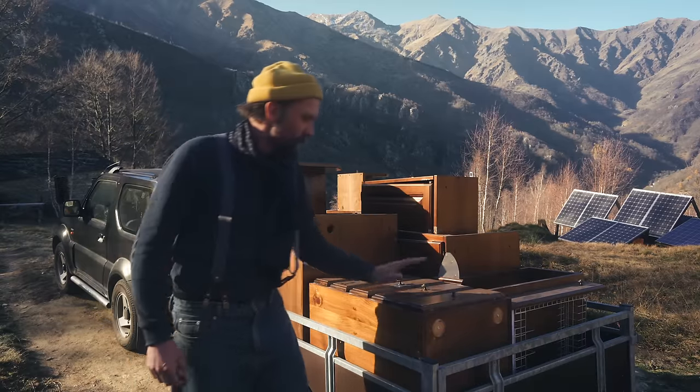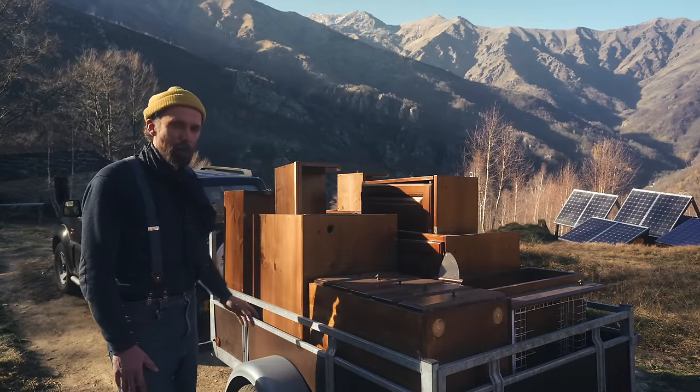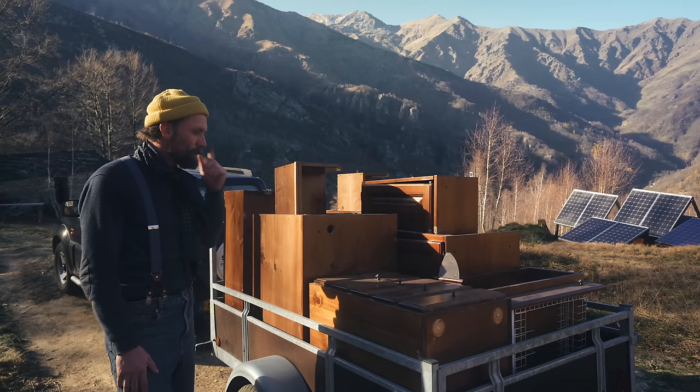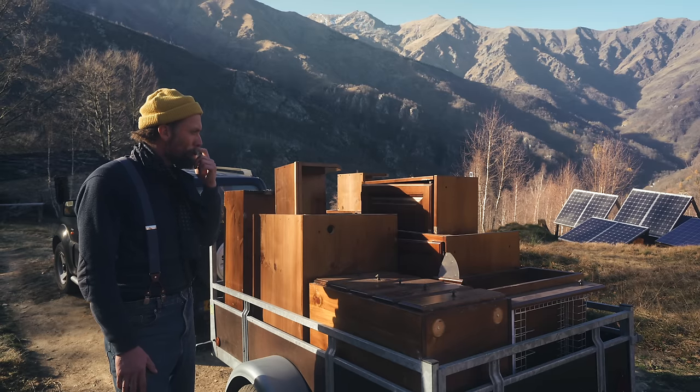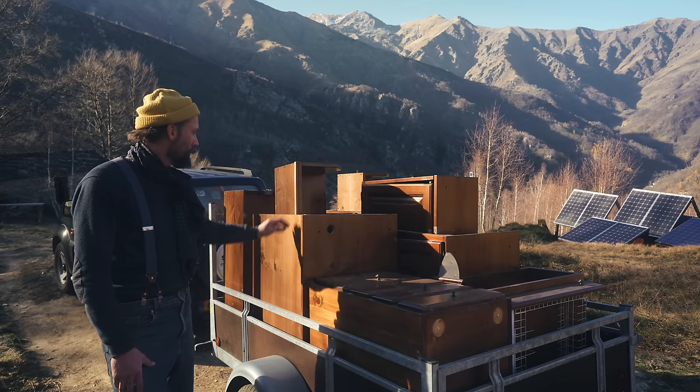Picked up this kitchen. This is only half of it. It's a very big kitchen. I can only use a few cabinets in the cabin, but the wood I can use for other things as well. It's all very high quality, all made of wood.